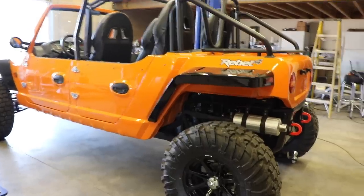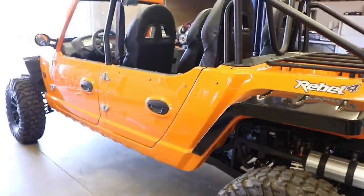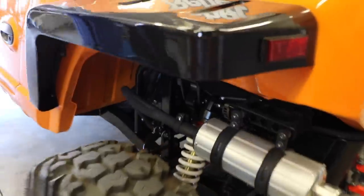This one does also have aftermarket wheels and tires. The black wheels are a nice contrast against that orange. Here's another close up though of the suspension in the rear end, and then I'll get you one in the front.